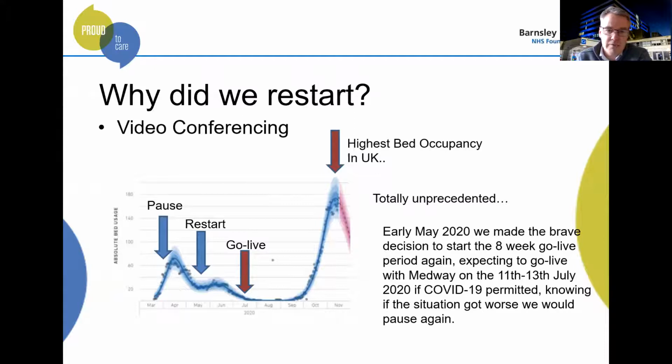And why did we restart? This shows you where we made the decision to restart and then the go live. You can see we were well over the curve and well on the way down again. We expected to be fairly quiet when we went live, and we made the right decision. We knew we could pause at any time again, if we had to. So we decided to go ahead with it.